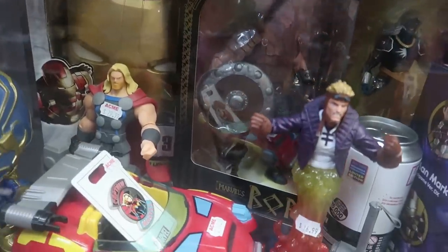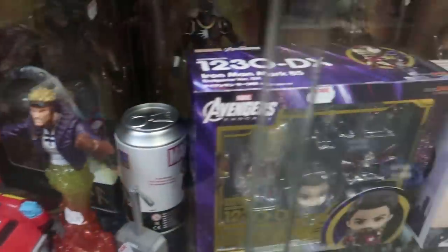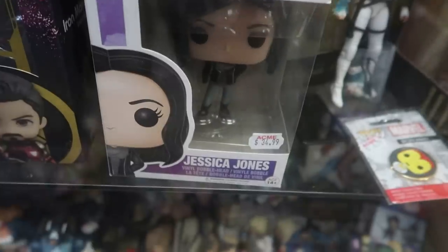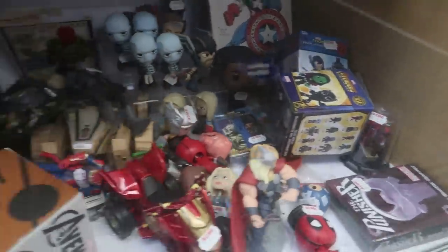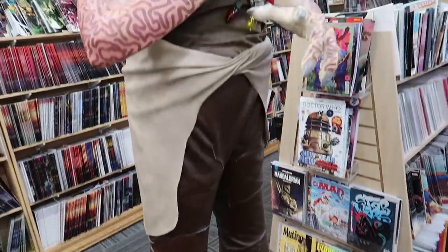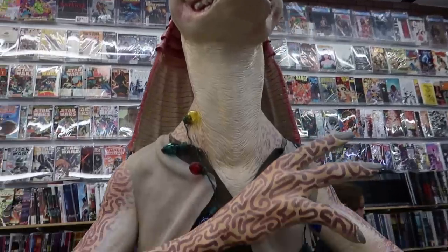Oh, look at the little... Oh, that's Iron Man. There's a little Iron Man guy. Jessica Jones. Apparently, I should have bought this Funko when I could because now she's more expensive. And even more. Oh, look at this Captain America car. He has a little gun in the back. Oh, look at Jar Jar here. Oh, decorated for Christmas. He's festive.